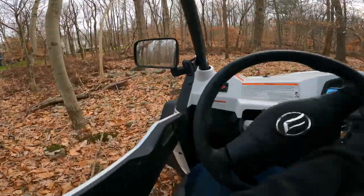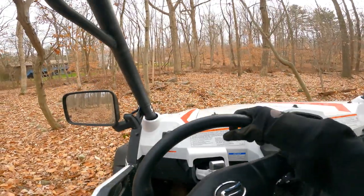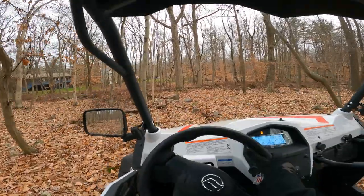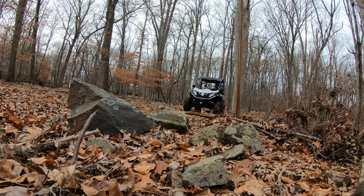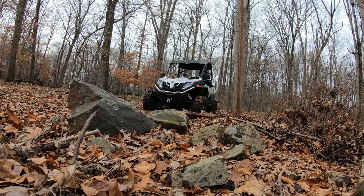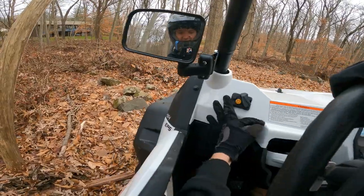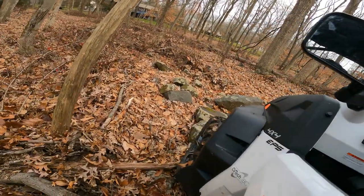There's a little bit of rock crawling going on here. I'm gonna set the GoPro up. All right, GoPro set up, here we go. Yeah, a little bit of crawling action of this unit. We're gonna initiate diff lock here and try to maybe climb this big rock.